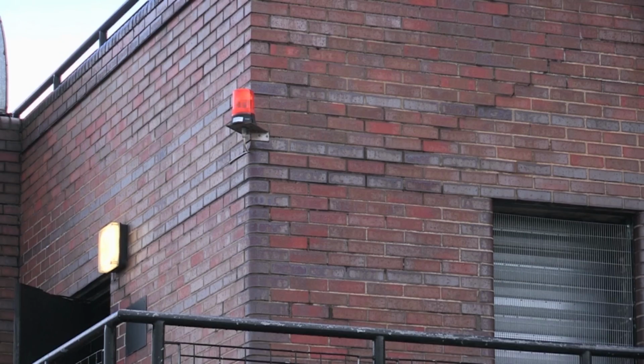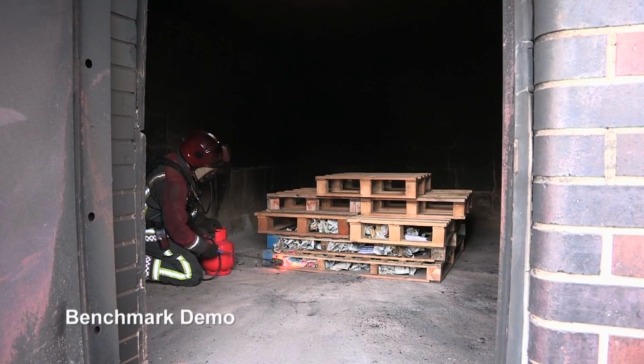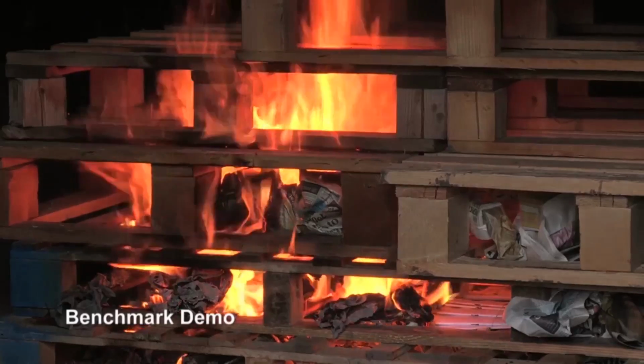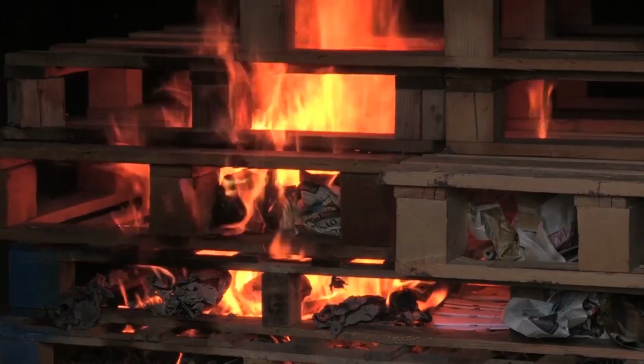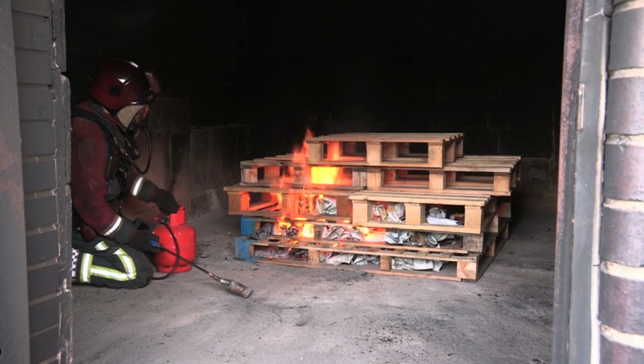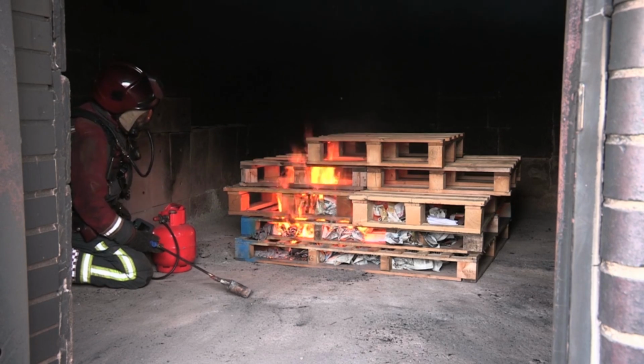The first demo was the Benchmark, a realistic fire on the ground floor with no Blueproof fitted. The procedures we followed complied with official test methods for sidewall mounted sprinklers. In both demos, the fire was lit with a burner from a small gas bottle and used newspaper as kindling.